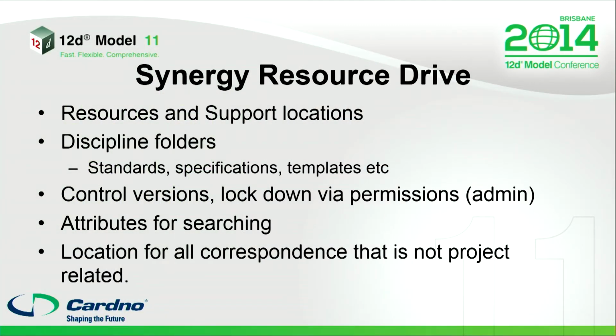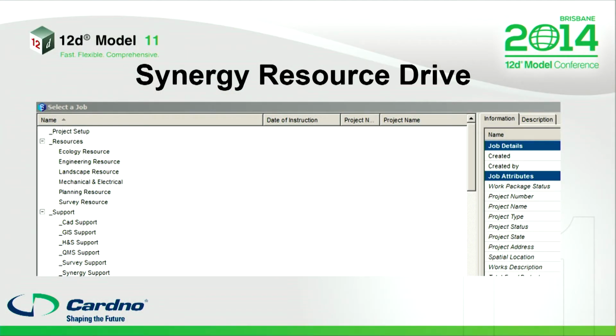Our resource drive. Every company's got a resource drive with a pot of standards and specifications and templates. It may or may not be in order. So we've started the task of bringing our resource drive over into Synergy, controlling who can do what and when, associating attributes with that information as well. And it's, again, another pot for all the correspondence. It's not necessarily project correspondence, but it is applicable to the business. And it's a bit of a screenshot of how our resource drive is set up, again, broken into disciplines.